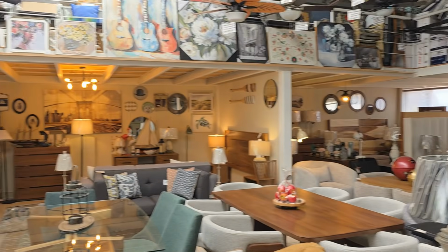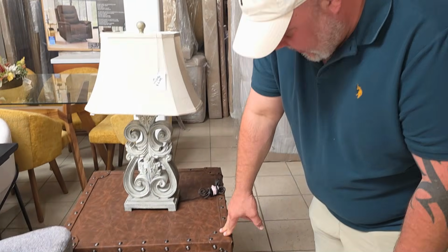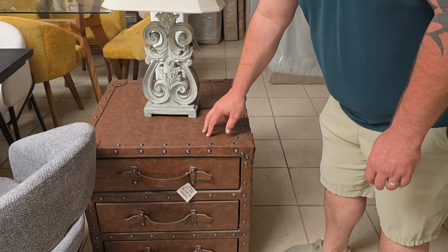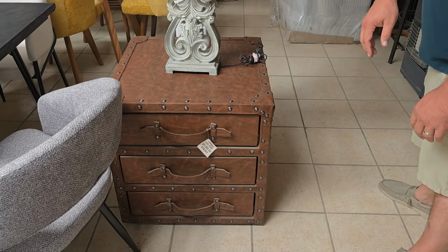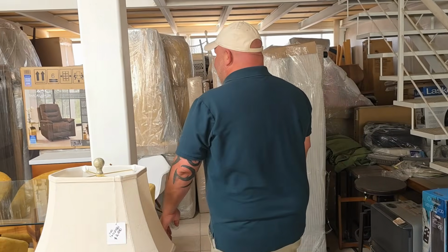Chock full. Cute. It is, but it looks a little too manufactured for my taste. It feels like it's pleather, right? So take the pleather, put it in the sun, let it sun fade, wrinkle it up, stretch it, scratch it. Well, just roll it down a hill before you use it. Oh, no, because then you could damage the structure.